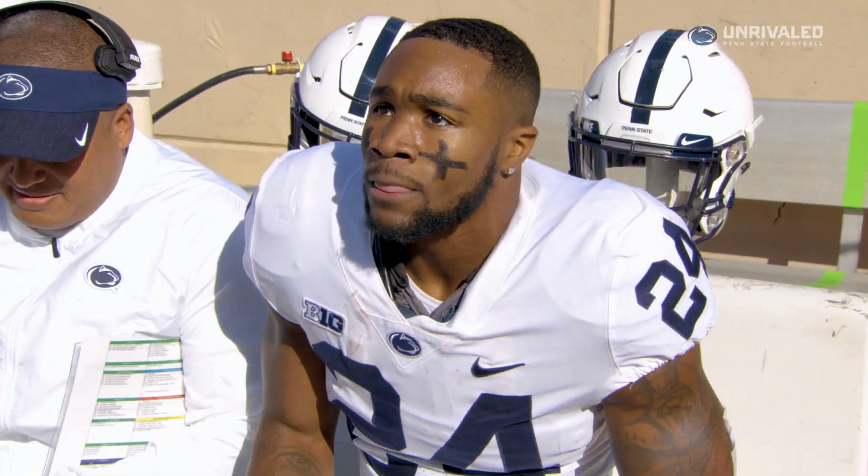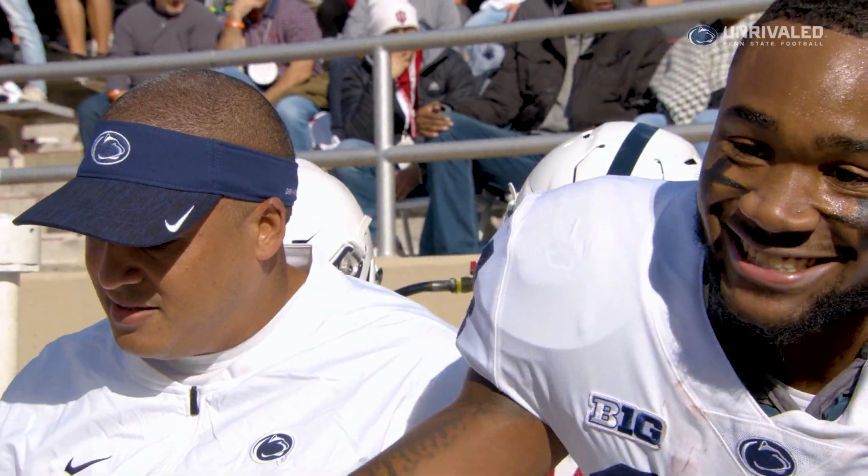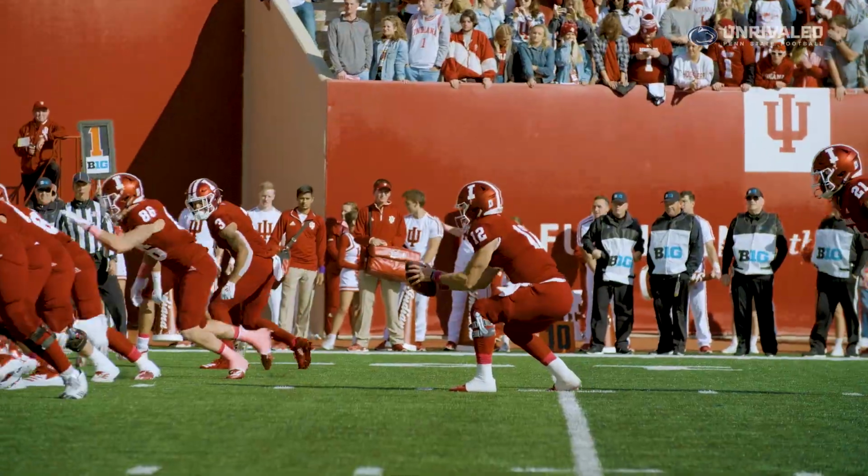I'll tell you what, that lane was open now. Let's go, baby. Yeah. We squad, let's go, man. And they're on the board with a 7-0 lead. Now it's going to be Indiana's turn.